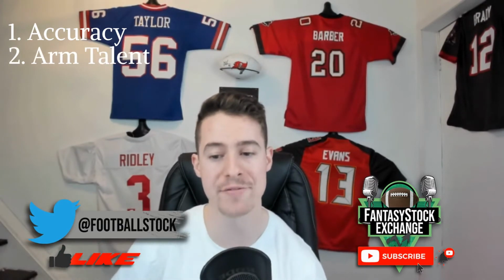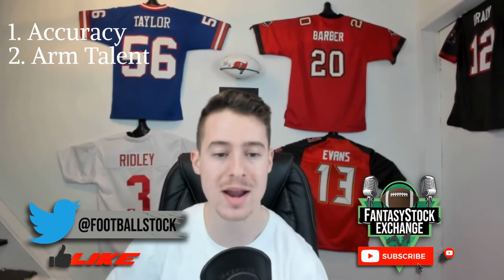Arm talent. Do they have a strong enough arm to throw downfield and off platform? Can they make plays outside of structure? You'll know arm talent when you see it. This one's really not one that you can quantify, but you'll know if a guy has arm talent. And again, that means more than just arm strength. They can throw it hard, yes, but they do it from a variety of angles and platforms and off their back foot and all this kind of stuff. That all goes into arm talent.